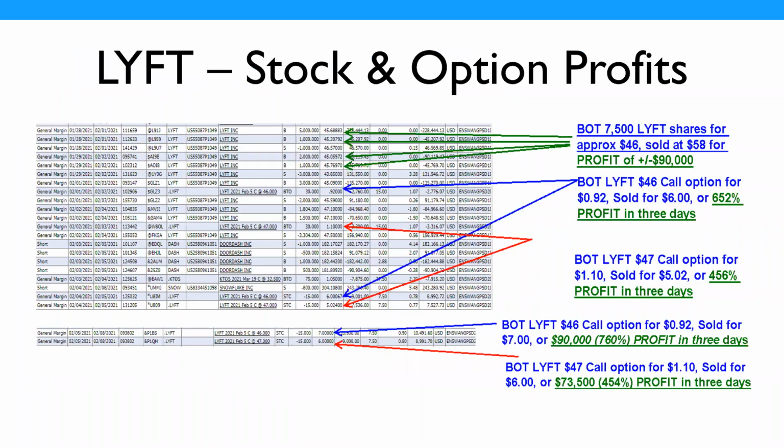And these were some of my transactions where I bought 7,500 shares around 46 bucks and blew them out at 58 for about a profit of $90,000. Then I also bought calls at less than $1 in Lyft, the $46 calls. I blew out of them at $7, made about 760% on those. So then I also bought the $47 calls for $1.10, got out of them at $6 and made a 454% return. So this is what I am looking for in the markets.